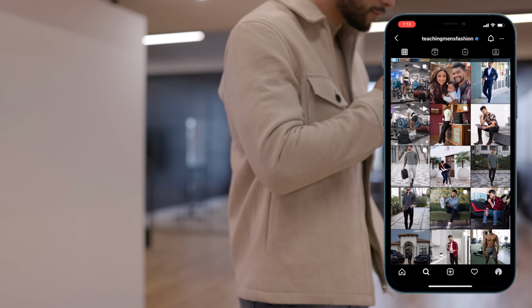So today, I'm gonna show you what you should stop wearing for fall and give you a better alternative that's more in style and will help you stand out. Let's go. Number one, bombers.